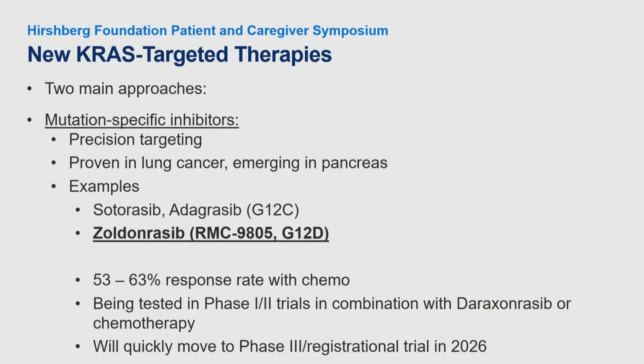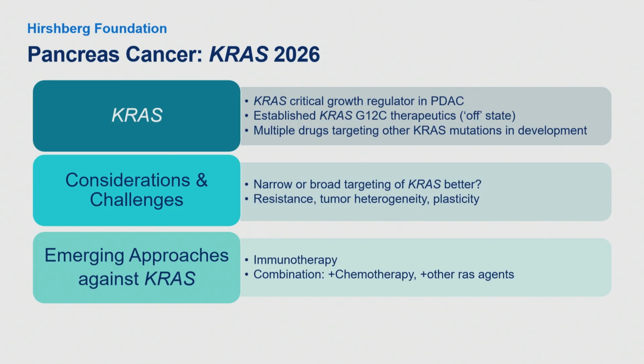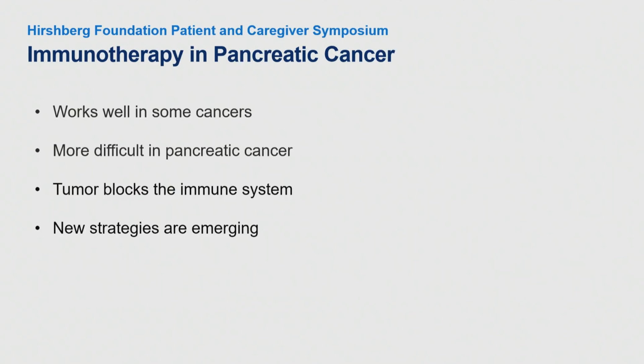But these have a really high response rate with chemo in patients with pancreatic cancer, and are being tested in phase 1 and 2 trials in combination with the pan-RAS inhibitor or with chemotherapy. I think over the next year, these are going to quickly move to a phase 3 or even a registrational trial, and we'll be talking about that next year. So KRAS 2026, critical regulator of pancreatic cancer. There's now targeted therapies, there's pan-RAS therapies, so many drugs emerging to target KRAS. And these, as I said, I think will be part of a backbone of therapy for pancreatic cancer moving forward.